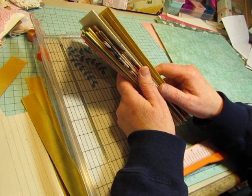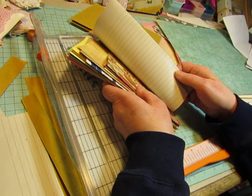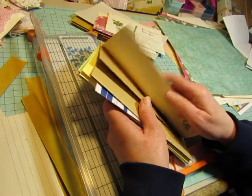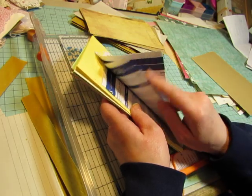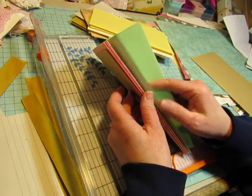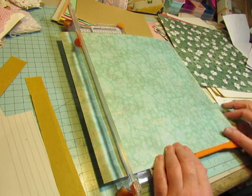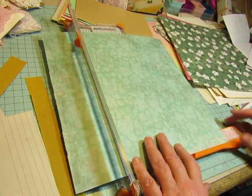Let's see how many pages I have so far. There's one. Is that the only page? I only got one page out of that book. 2. Well, 3. 4. I'm counting them in threes because one for each signature. 5. 6. Oh, I have way too much. I want some scrapbook paper. And I've got a lot of book pages, so some of those pages that I just prepared are not going to be used because I want to use some book pages.